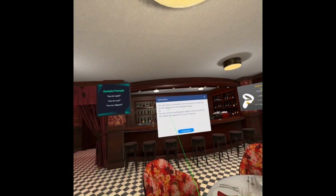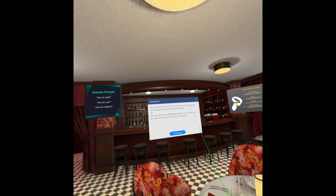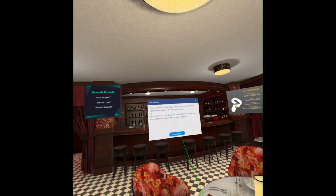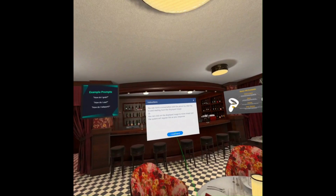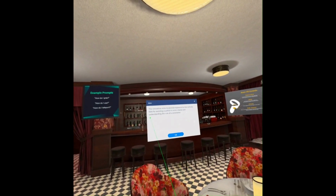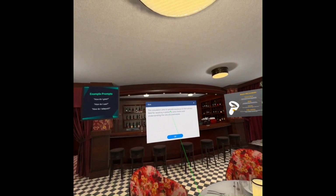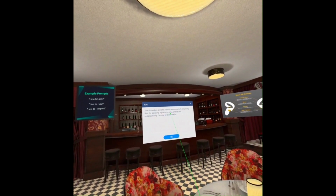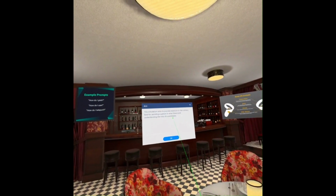You can hold a conversation with the patron by referring to and reading from the displayed image. Or, you can click on the displayed image to move ahead and the system will register this as your response. This simulation aims to provide exposure to the culinary field for assisting a patron in wine choice and understanding the role of a sommelier.